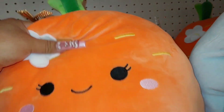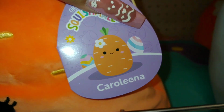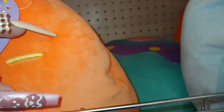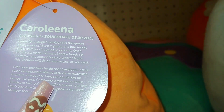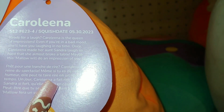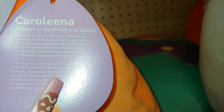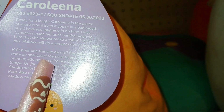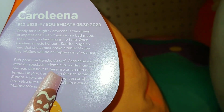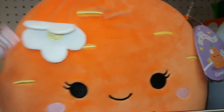And then they have a carrot right here, really bright orange. And it's a chunkified carrot. She has a little daisy in her hair. And this one is Carolina. And her squish date is May 30th, 2023. And Carolina is the queen of impressions. She's ready for a laugh. Even if you're in a bad mood, she'll have you laughing in no time. Once Carolina made her Aunt Sandra laugh so hard that she almost broke a table. Maybe this Mello will do an impression of you next. She sure can. So cute.